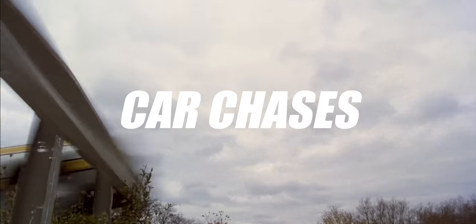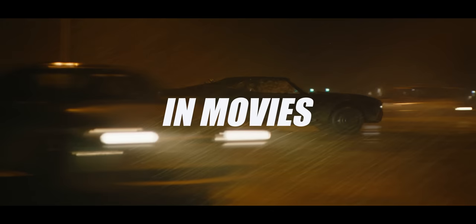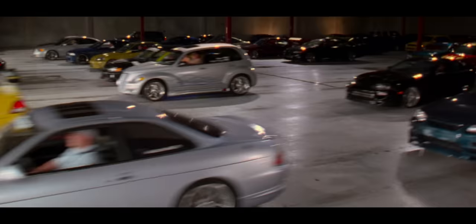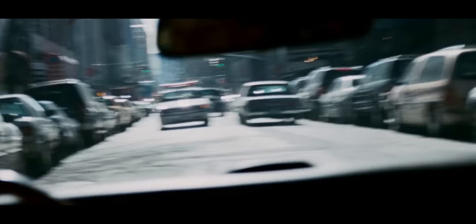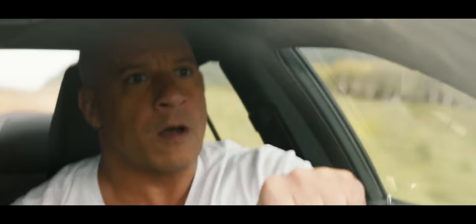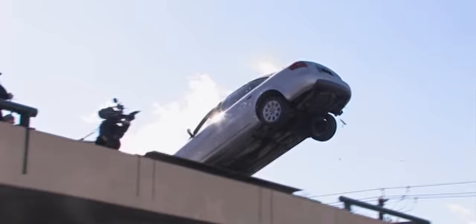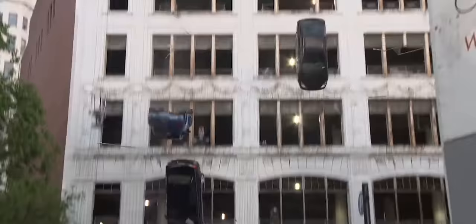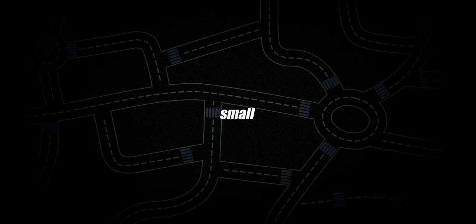Car chases. They make for some of the most memorable moments in movies, from old school muscle to absolute mayhem, the ultra gritty to, well, but whatever the chase, one thing is for sure. They're expensive. But what if they didn't have to be? What if instead of going big, you went small?